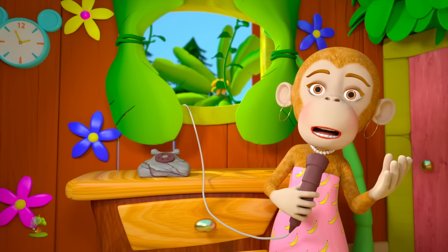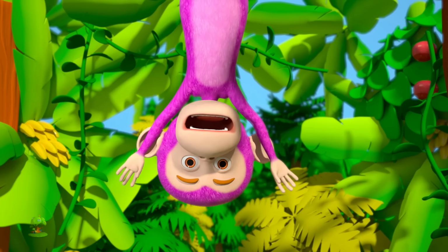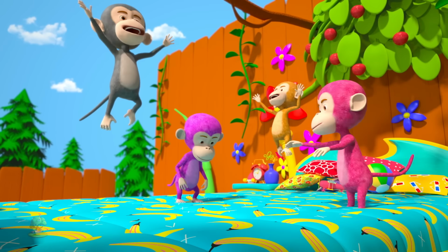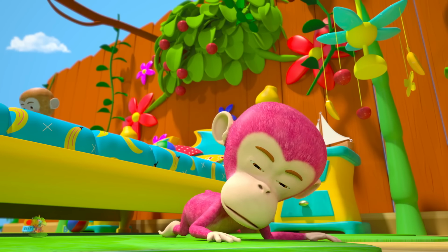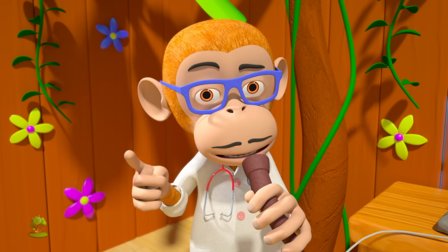Mama called the doctor and the doctor said, no more monkeys jumping on the bed. Four little monkeys jumping on the bed. One fell off and bumped his head. Mama called the doctor and the doctor said, no more monkeys jumping on the bed.